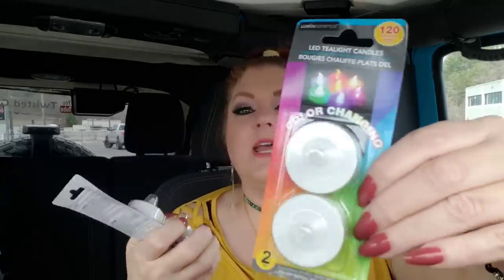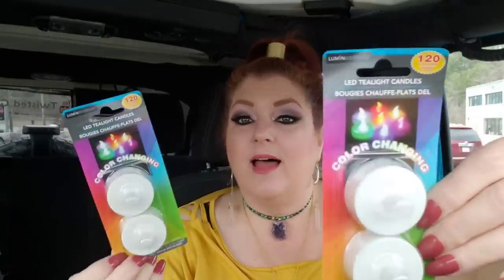And then I just grabbed me 2 more of these. This is the color changing LED tea lights. I love these. I had some, and for so long they didn't quit making them. I just could not find them at no Dollar Trees. It took a year at least until I saw them again. I did buy 3 packs a month ago. I love these. They burn forever. They change colors. What more could you ask for? And they're fabulous. So, I went ahead and got 2 more packs because I'm afraid they're going to do what they did last time and just quit putting them out. I don't know what the deal with that was. It was really weird. But anyway.